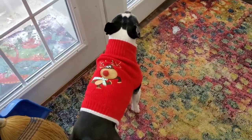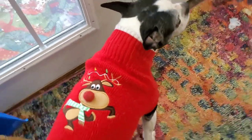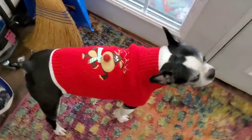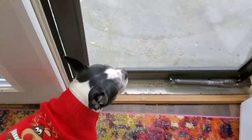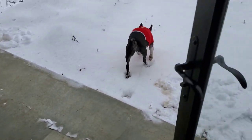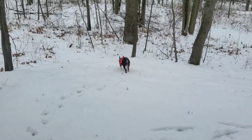You want to go outside with Daddy? You look so pretty. He's got another one that's blue and white, and it's striped, and it says #dog on the back. Then he's got a coat for the real cold days. See ya. Have fun.